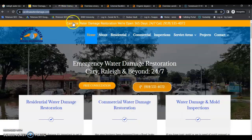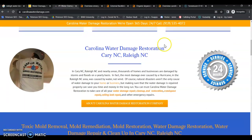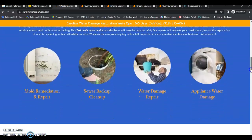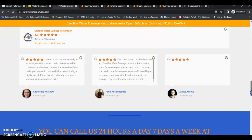This is one of your top competitors, Carolina Water. They're doing a really good job. They have separate pages for each of their services and service areas, all with original content. They're going after those local buyer intent keywords. There's some more local keywords. There's a lot of interlinking throughout their pages, which is necessary for search engine optimization. And they've got just a lot of content throughout their website.